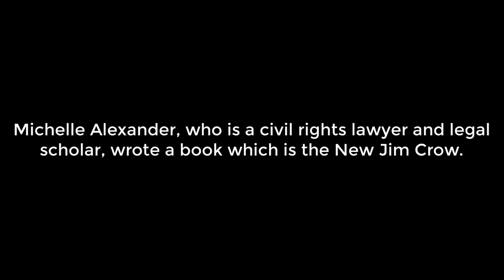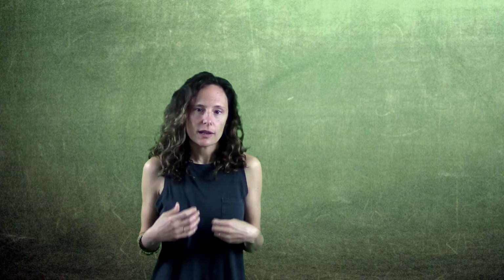In the previous example, we would therefore remove who is and which is from our adjective clauses. The sentence would read, Michelle Alexander, comma, a civil rights lawyer and legal scholar, comma, wrote a book, comma, The New Jim Crow. We'll look more closely at appositives in a separate video.